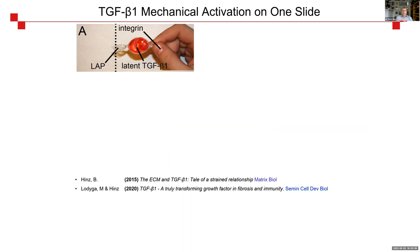TGF-beta is a kind of weird growth factor. It's never secreted in its active form. It's always secreted in a latent preform. So you can think of TGF-beta as a candy, which always comes with the wrapper, and in order to be consumed, must be released from that wrapper.